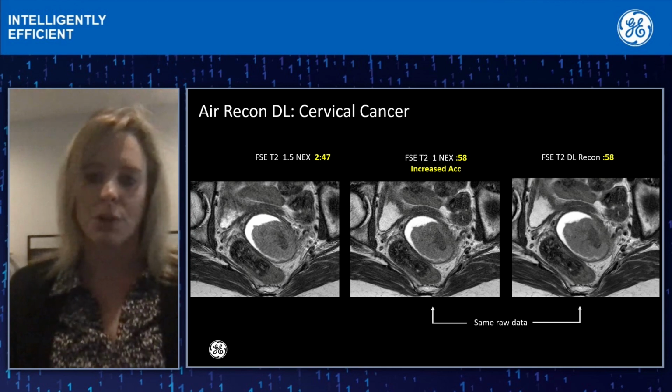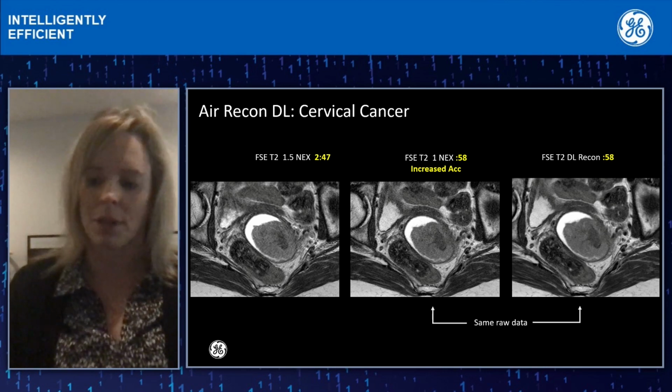A similar story with cervical cancer. This is another example of a patient. We were able to decrease the scan time to under a minute for all 3 phases. And I think you can evaluate the perimetrial tumor extension in this case much better with AIR Recon DL.